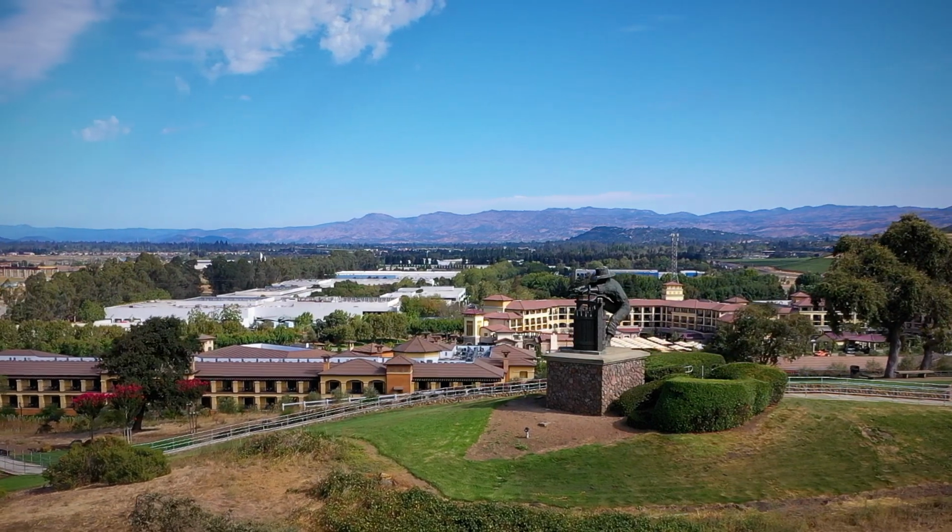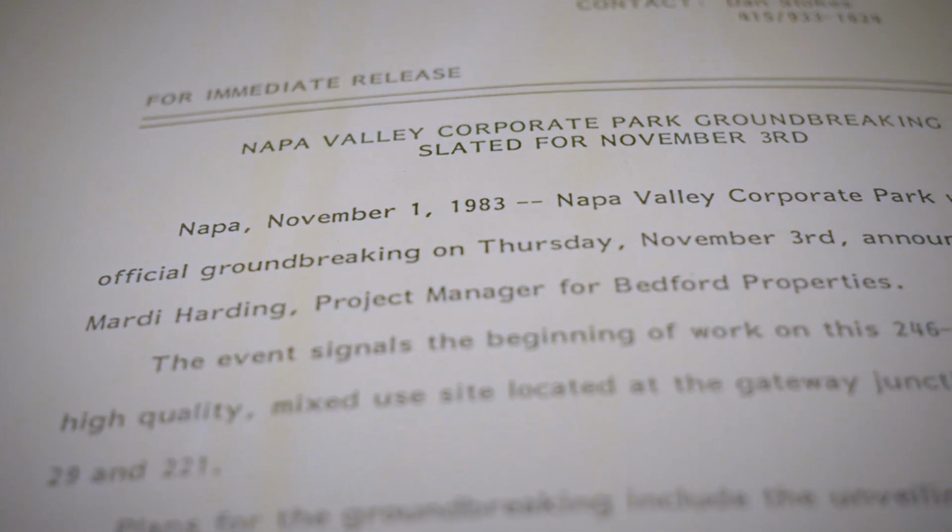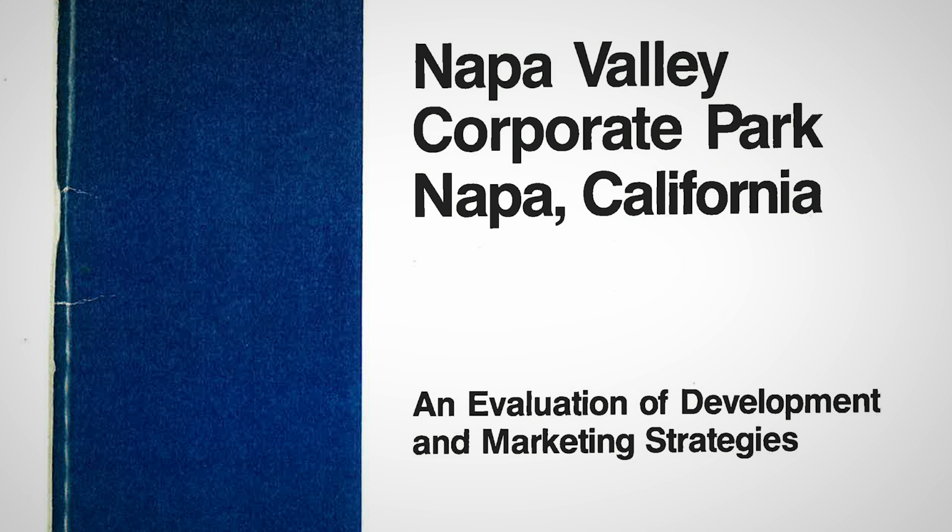He also brought in the best of the best in every area to make sure this thing was the best business park in Napa, which I believe it still is. The philosophy at Bedford was always design and build for the long term, as opposed to people that build something and then sell it and move on.